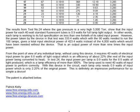The lamp used to need 40 watts of input power to perform correctly, and is operating on only 0.9 watts of power, which is very impressive. With this device in the circuit, each lamp only needs 0.9 watts input power, which is only 2.25% of the original power that the lamp was designed for. This is definitely an impressive performance for so simple a device.